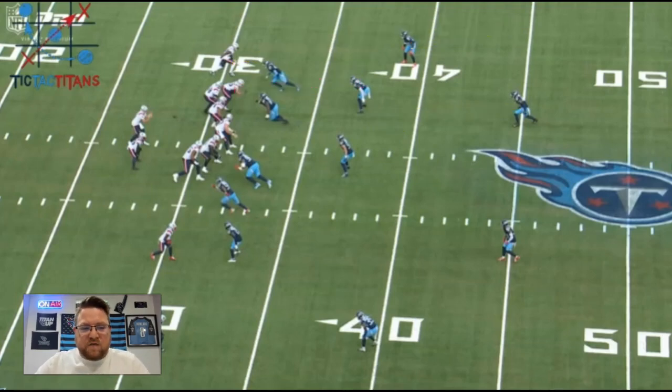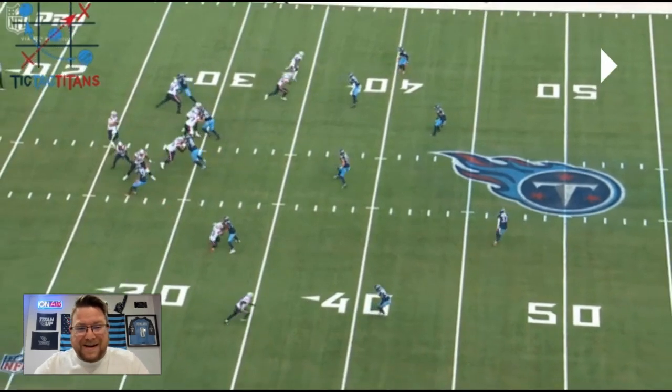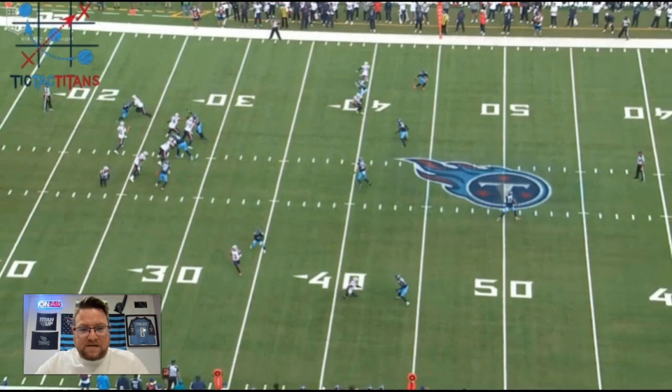So the Titans confuse Drake May here with a 2-high shell that drops into cover 3, and then Amani Hooker is dropping back to be deep third. We'll see this again later in the video. But you look how it happens.